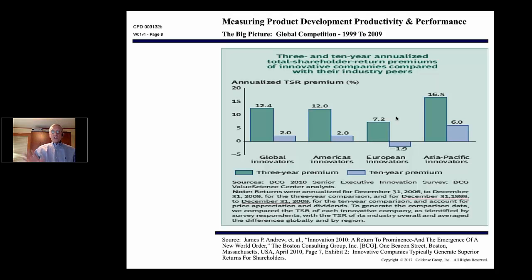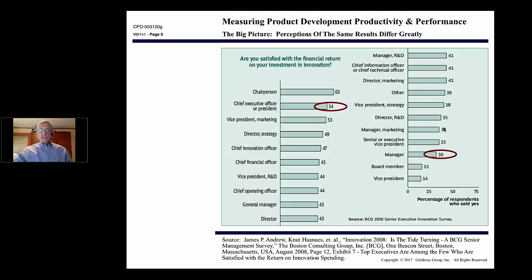Boston Consulting Group, again the big picture, did some research, a 10-year look at the 3- and 10-year annualized shareholder returns for innovative companies. And I think that one of the reasons that Sean has invited me to come over and speak with you all is the recognition that the European innovators right now are underperforming all global competitors. And so hopefully, at least in our small way, with the folks that would join us, we can help to bring about some positive change and competitive advantage there.